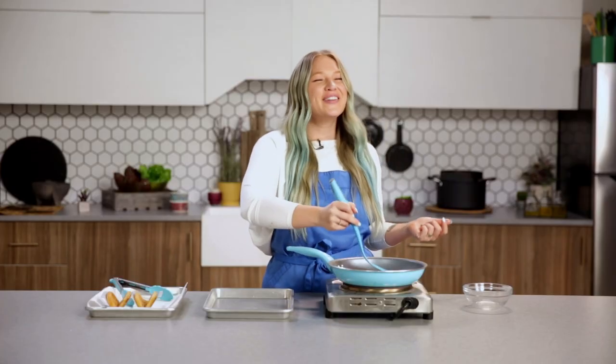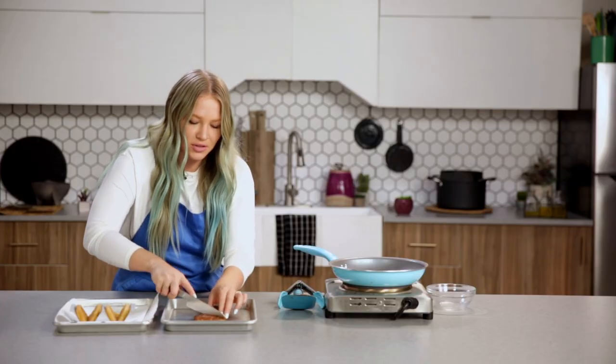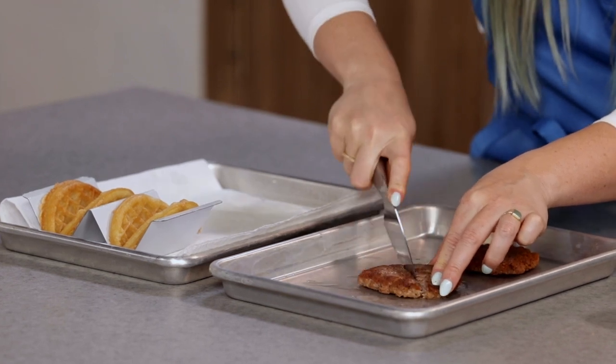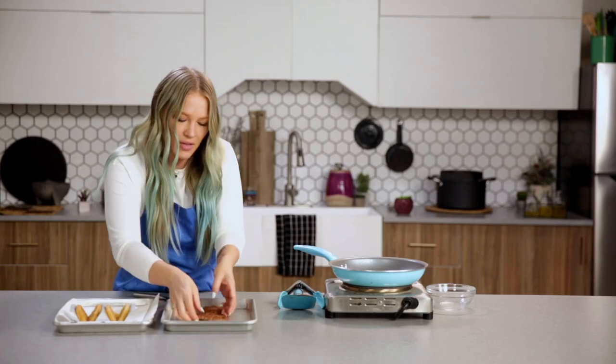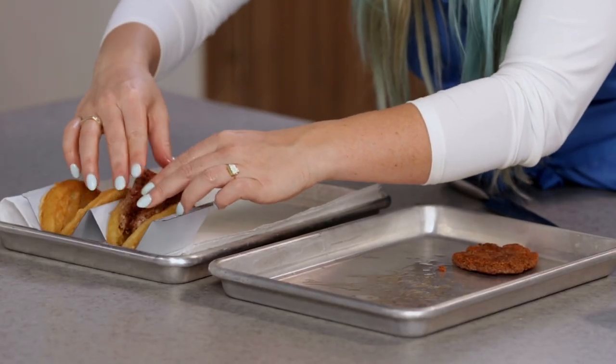Waffle taco, we're gonna make a waffle taco. So these sausages are looking nice and brown. So what I'm gonna do is I'm going to kind of cut this sausage patty down the middle so that I'm able to place it nicely into our waffle taco shell.